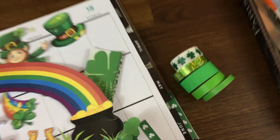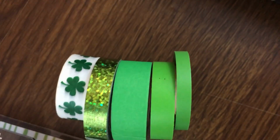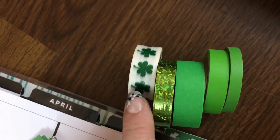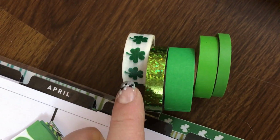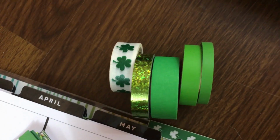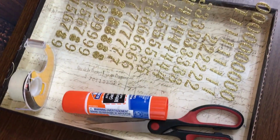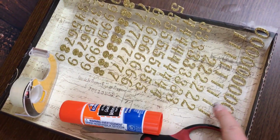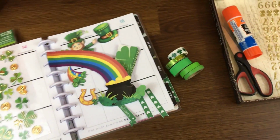And then here's the washi that I have. I don't know that I'm going to use all of it, but this is what I do have. Now, this one is from Michaels. It was part of a holiday box washi. This one is from the dollar store, and these three here are from AliExpress. So those are the ones that I have. And then, of course, my scissors, my glue, and my numbers for the day of the week if I decide to use them. But that's pretty much all that I have, guys.